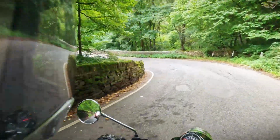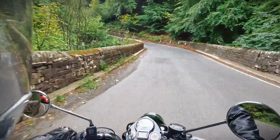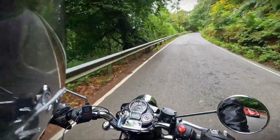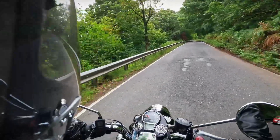So what's my initial impression? Well, I've had it for a while now, so I've done a fair bit of mileage on it. It's had its first service at 300 miles, and my verdict is it's fantastic. I absolutely love it to bits.